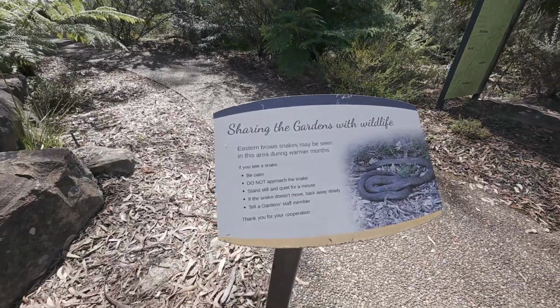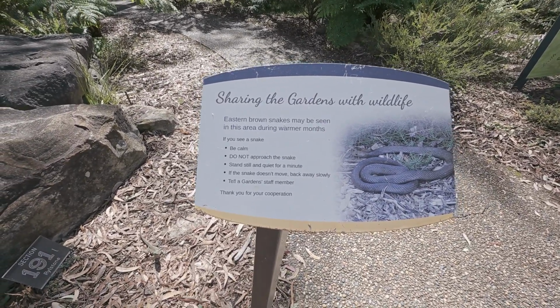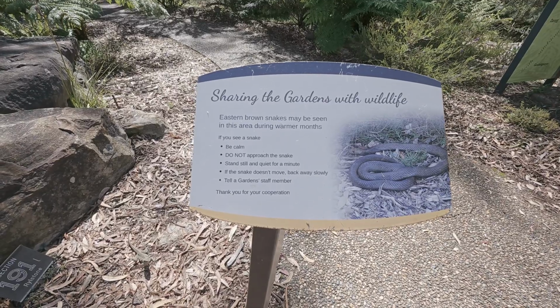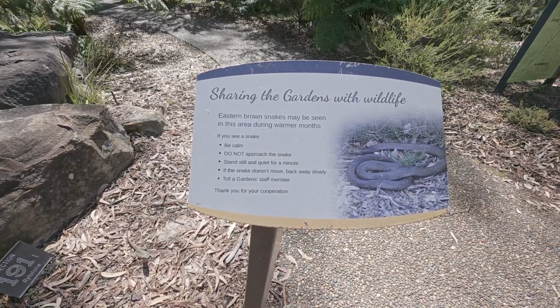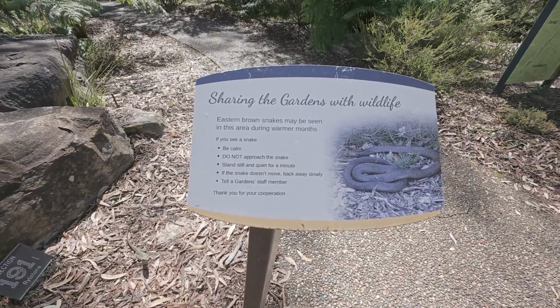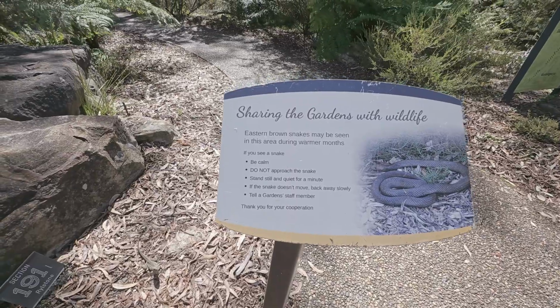Here is this sign that says that if you see a snake, you have to be calm. Do not approach the snake. Stand still and quiet for a minute. If the snake doesn't move, then back away slowly and tell the garden staff member. And then they will put a sign there.